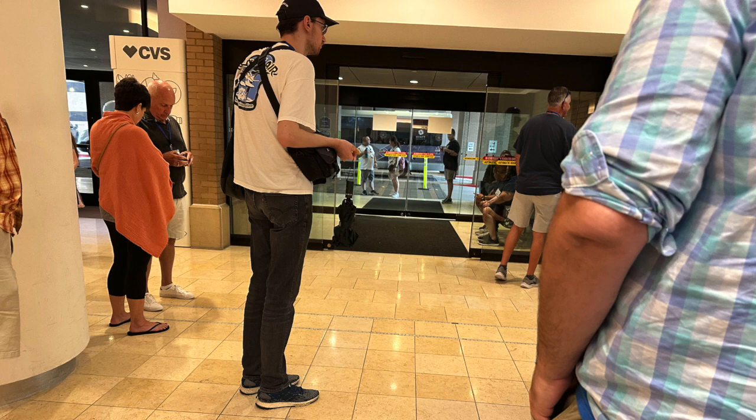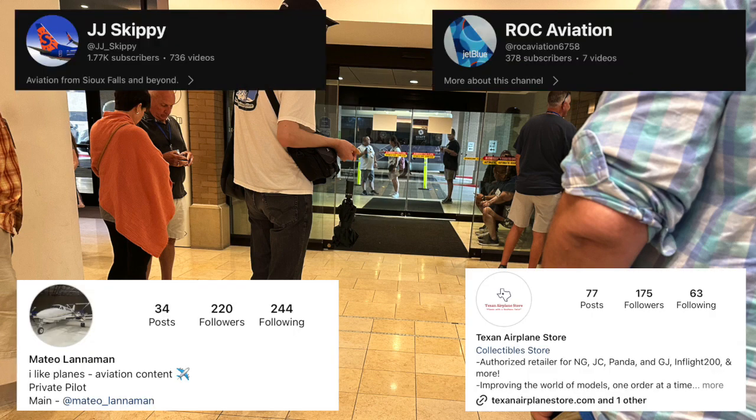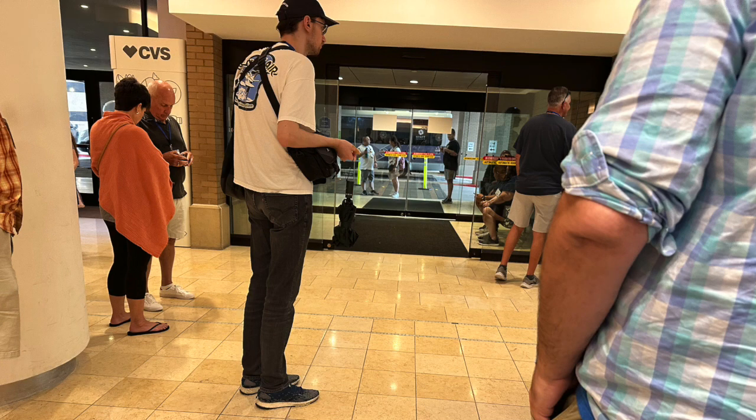I also got to meet a couple of well-known avgeeks that I recognize on social media, including JJ Skippy, RC Aviation, Mateo Likes Planes, and Nick from the Texan Airplane Store. Really glad to have a small talk with these guys before we began boarding. Make sure to give these guys a follow on their social media pages. They truly deserve the support.